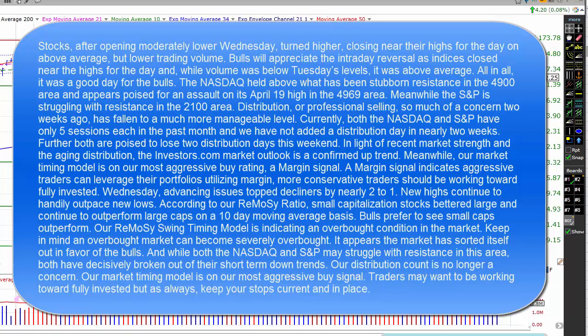The Nasdaq closed above what's been stubborn resistance in the 4900 area and appears to be poised to make an assault on its April 19th high in the 4969 range. Meanwhile, the S&P 500 is struggling with resistance in the 2100 area. Distribution or professional selling, so much of a concern 2 weeks ago, has fallen to a much more manageable level. Currently, both the Nasdaq and the S&P have only 5 sessions each in the past month, and we haven't added a distribution day in nearly 2 weeks. Further, both are poised to lose 2 distribution days over the weekend.